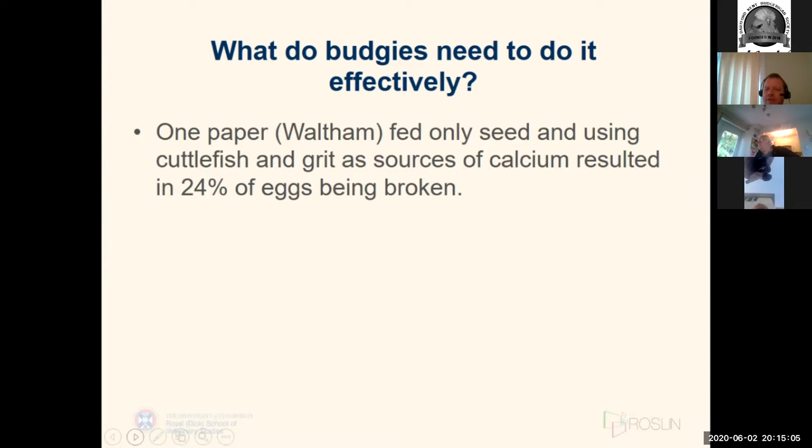24% of the eggs that were laid were broken. I'm making a leap of faith that these weren't hens stomping on them because they were crazy, but more like these are shells that were weak in the first place. And that's a massive loss of reproductive viability for birds given seed with cuttlefish and grit, which in my mind says, well, then the cuttlefish and grit were not doing their job in terms of getting enough calcium into these birds. Okay, their vitamin D status is unknown.